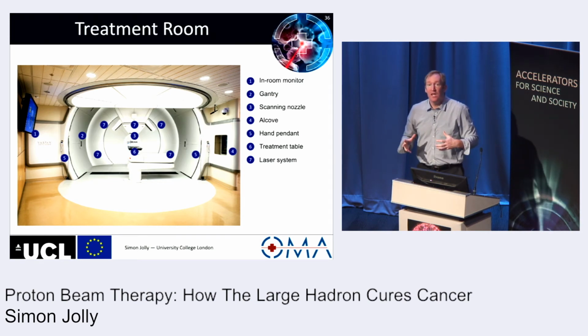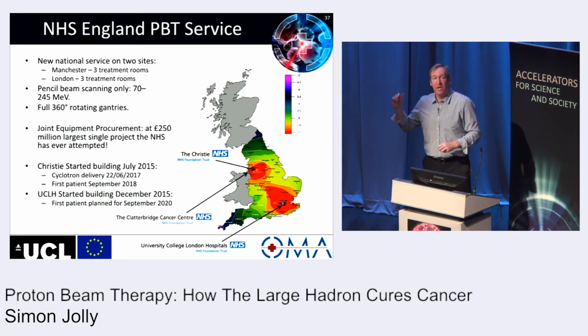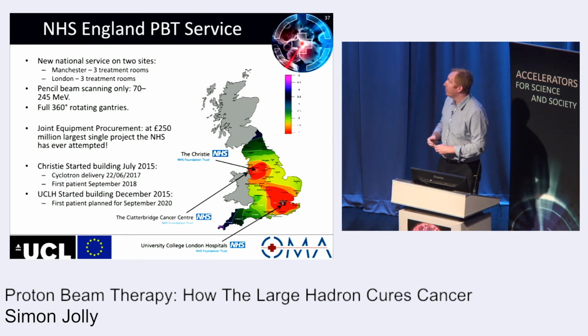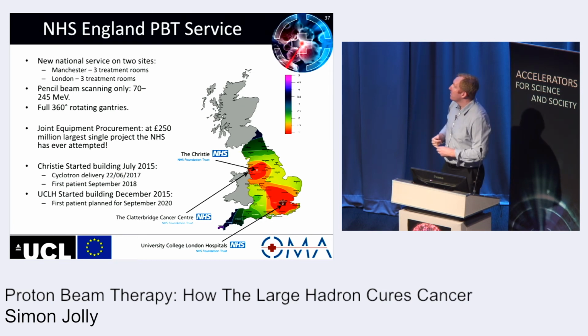Now, in the UK, we actually have 2 new proton therapy centres being built by the NHS. And one of them is not far from here in Manchester, and the other one is in London. It's the London one that I work on. These deliver treatment with protons with these 360-degree scanning gantries.